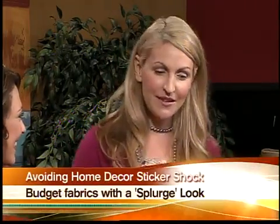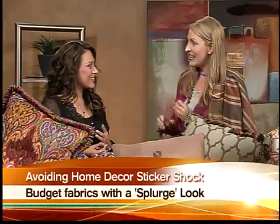That's right. Splurge Save model. Splurge Save means we have to spend a little bit in some spots, but if you know the secrets and know how to shop right, we can save in others. Windows are one of those things. When I come into clients' homes, the windows aren't done, and they can't nail down why the space doesn't feel done.